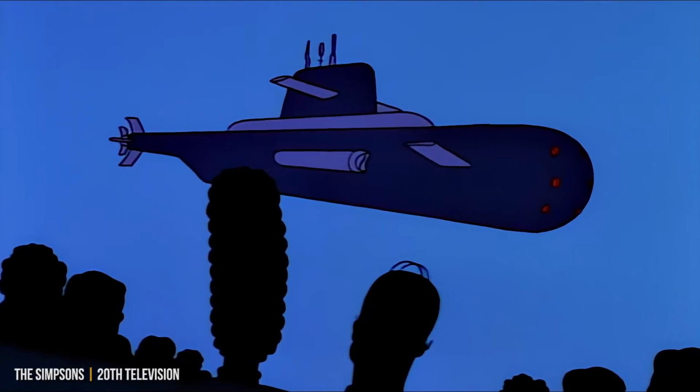Oh, that submarine's so fake. Look, you can see the strings. An octopus! What?